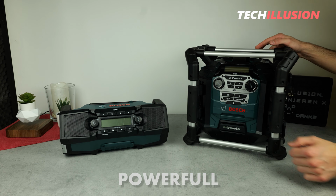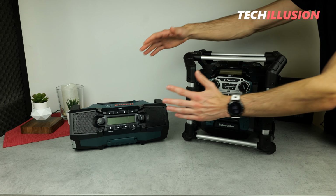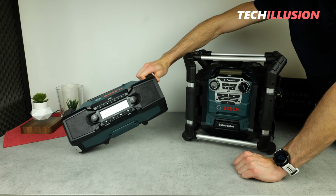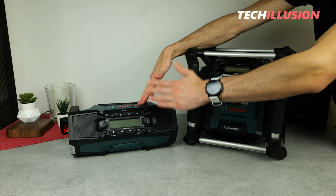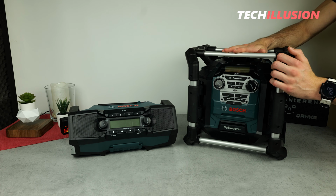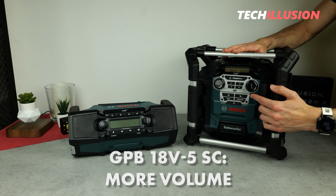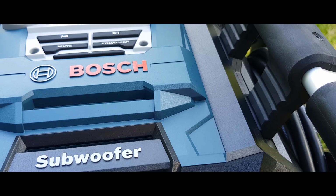The choice between the two devices mainly depends on the intended usage scenario. So, if you're looking for a compact and handy construction site radio that's easy to transport and store, especially for smaller construction sites, then this radio, the GPB 2SC, is more than sufficient. On the other hand, the larger model is for those who want maximum sound output on the construction site or at home and want to make more adjustments regarding the equalizer settings and sound, for instance, to maximize the bass. For them, the larger 5 is undoubtedly the right choice.